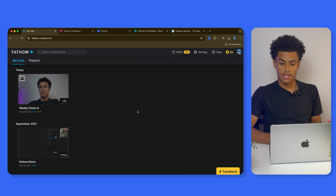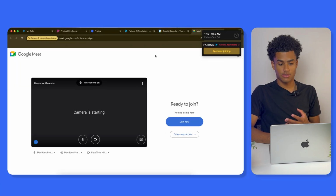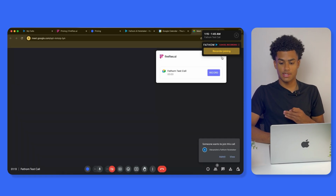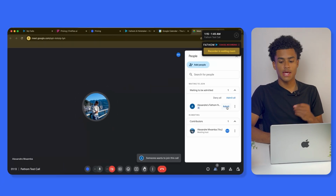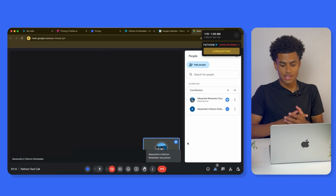So this is what it looks like on the home page. And what I'm going to do is just click Start Meeting. And so what it's going to do is open up Google Meet. I'm going to be able to join now. And so you can see that in the meantime, on the top right, Fathom is joining. It's waiting in the waiting room. And once again, I need to admit the bot. Now, some may find this as a downside because, again, you need to invite a bot like Fireflies.ai.